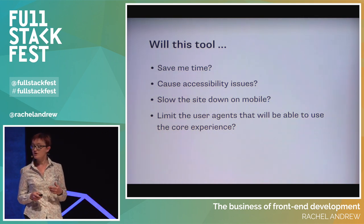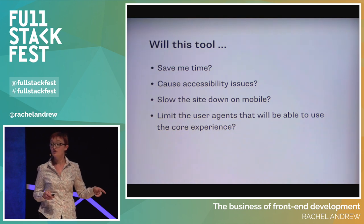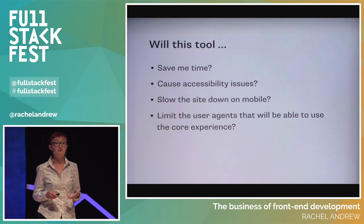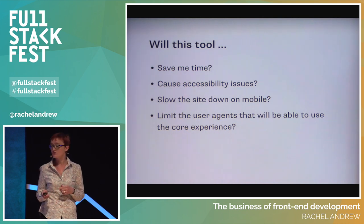So this is what it comes down to. If using that shortcut, using the plugin or the framework, is not going to impact the people who use the website or application, if it's not going to cause huge accessibility problems, if it's not going to cause huge downloads on mobile, then for me, go for your life. Because it's not causing anyone a problem. But if the only way to get the all singing, all dancing application that you've got in your head is to make these huge compromises, then maybe you need to look at another way of getting to the end result.